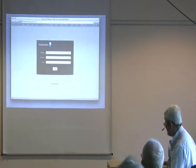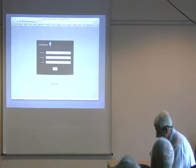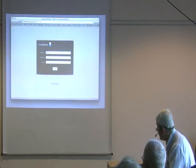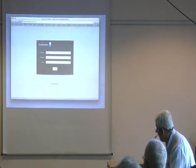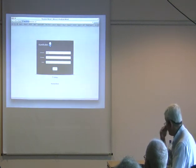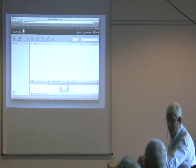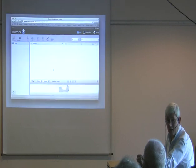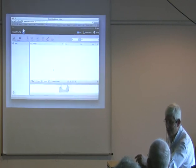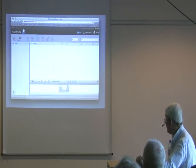So we're using the same username that we logged in with last time, and in actual fact the same password as well. And here we have the new webmail. As you can see, that's quite different from our current system. The current one is lots of orange everywhere, which is company colours. This one's, I think, slightly easier on the eye in blue and grey.